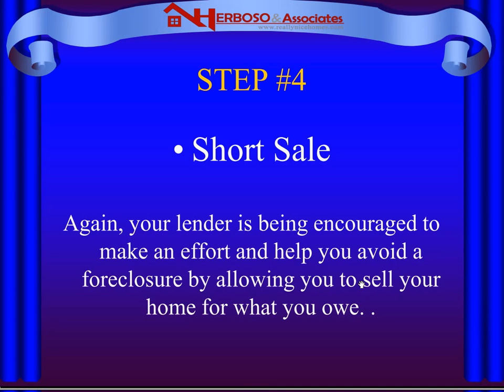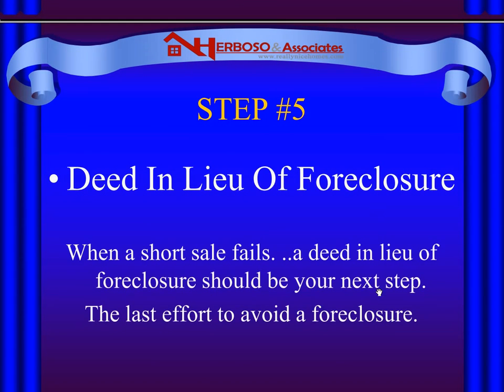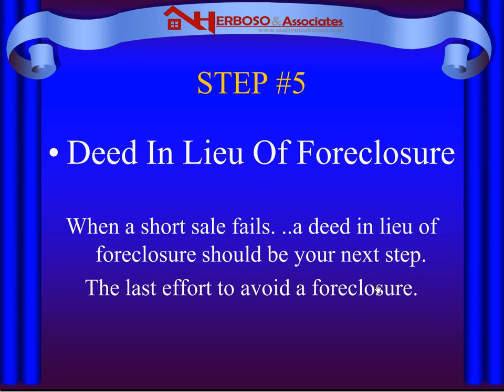So this is a very important step for you to understand as far as doing a short sale, and the difference is who is representing you to do the short sale. Be very careful on the short sale and who's talking for you to the bank.